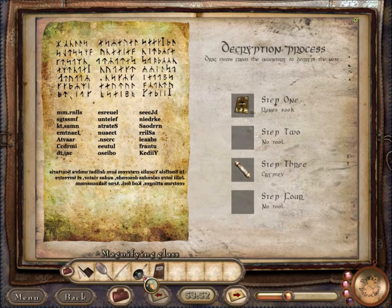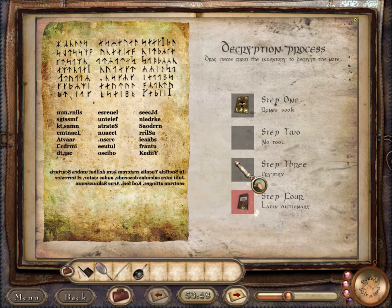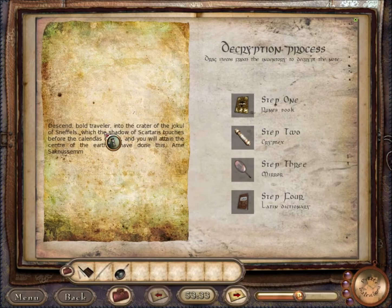So I think we have the runes book, then the cryptex, then the Latin dictionary? No, cryptex, rune, cryptex, mirror, and Latin. There we go. So this says, "Descend, bold traveler, blah, blah, blah. There's a secret passage to the center of the earth."